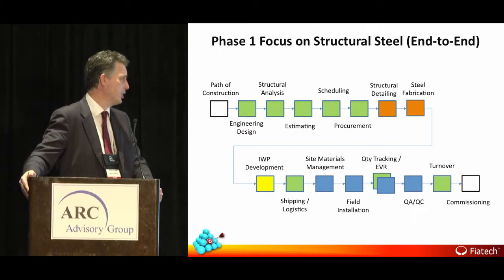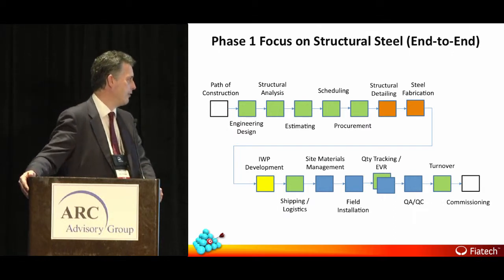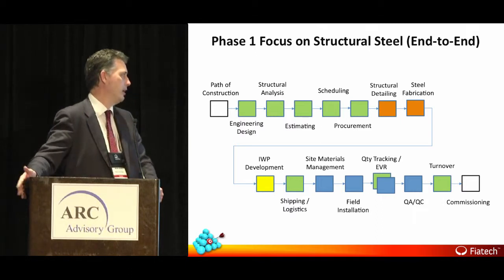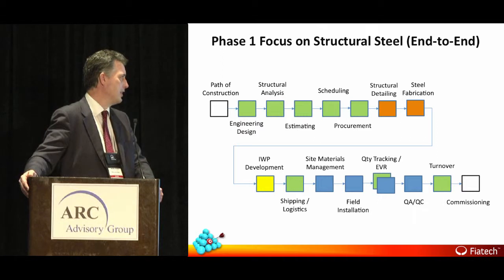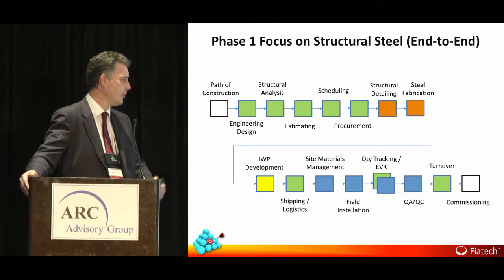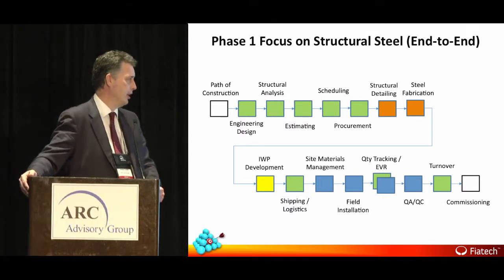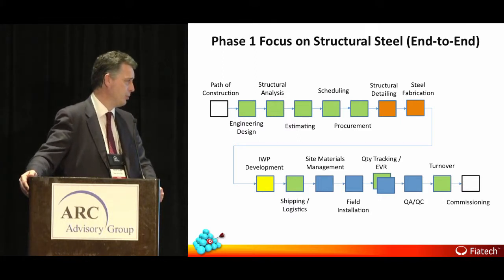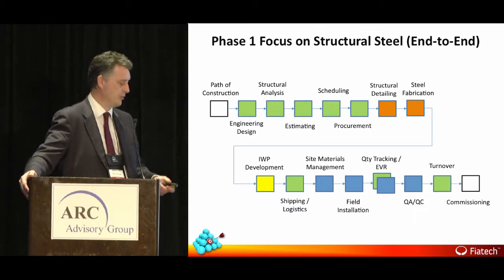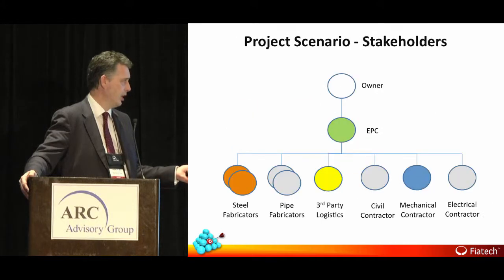So there's path of construction. Underneath we have the teams, the resources that actually do the work, and above the line it's the activities. So path of construction, structural analysis, scheduling, structural detailing, fabrication, work package development, site materials management, that's quite important, and then quality tracking, EVR, and then turnover to obviously the owner operators.